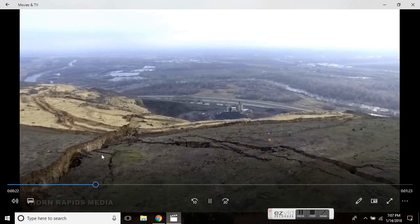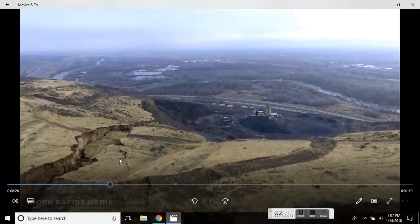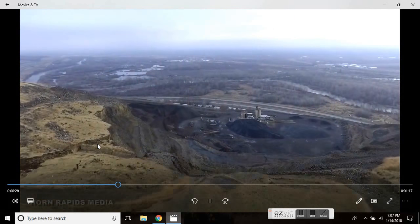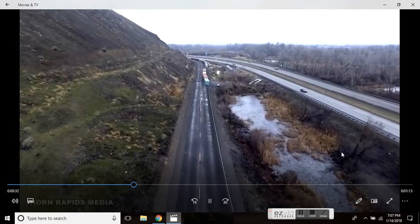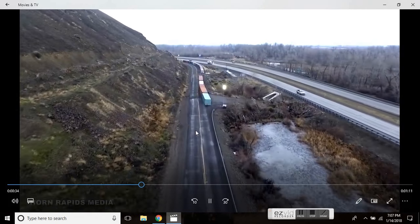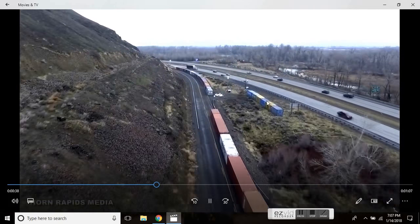Displacement is huge. Fresh tailings here. Very dangerous fissures. I'm surprised no kids or idiots have gone up there and gotten in harm's way yet. Now, this quarry, the name of the quarry is Anderson Quarry. Let's take a look at this.